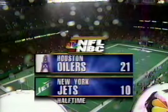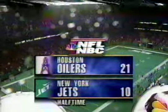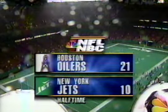Ball called. I'm here in New York. The Houston Oilers in front of the New York Jets by a score of 21-10. Actually, it's halftime at the Meadowlands. This is Charlie Jones along with Randy Cross, and Lynn Berman is in the rain along the sideline. And actually, with the weather that we've had, Randy, it's been a pretty good ball game.